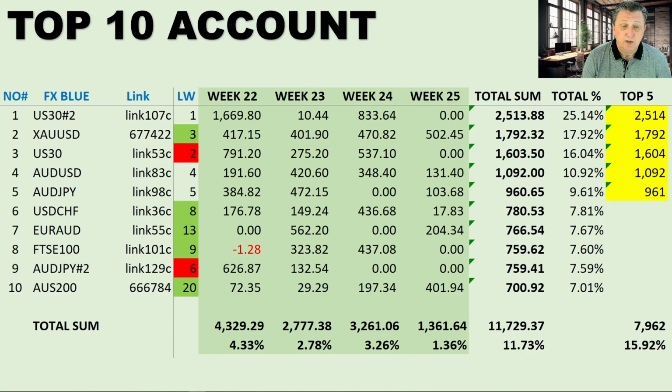The FTSE 100 was number 9 last week, and it has moved up from past the top 10, and this is link 101C. Again, here also we see the indexes. It will have some drawdowns. It even had a small little minus for week 22, and then it cashes in week 23, 24. Small little drawdown again, as it is in there at the moment, but it will definitely come out of it again. And it made $759 or 7.60%. So again, extremely close race, and it gets even closer.